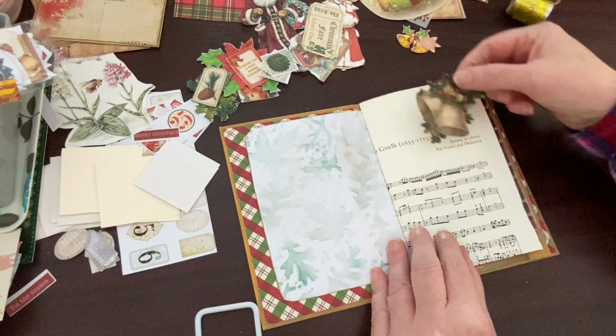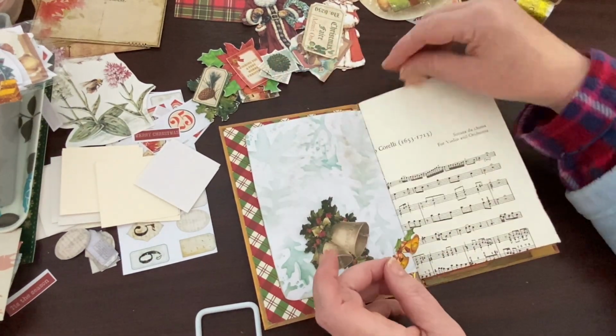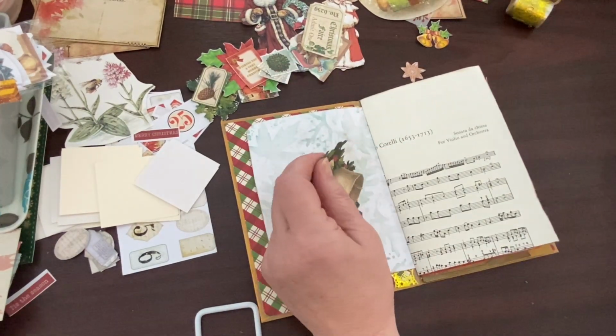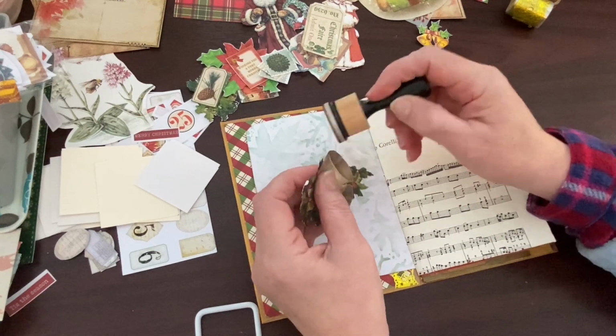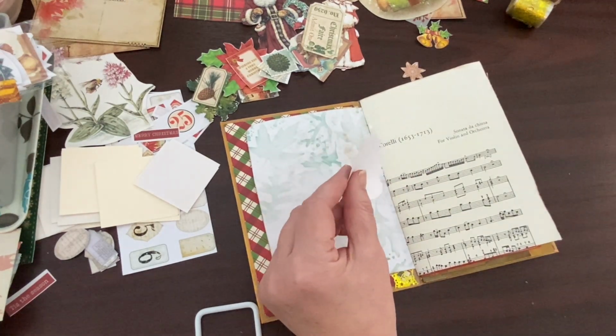Now that's quite big, but I do like it. I've got a smaller one that's more a cartoony one. No, I like this with the green leaves behind it. So this one is a Home Book and Treasure one from this year.